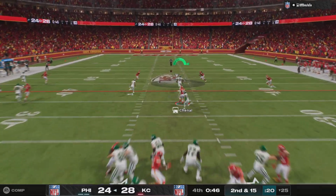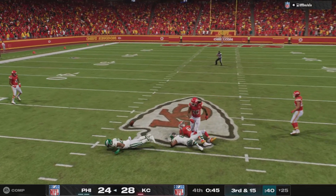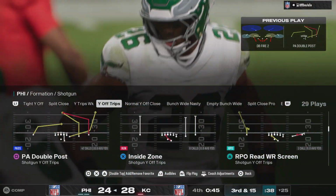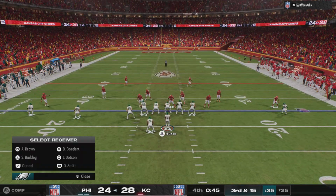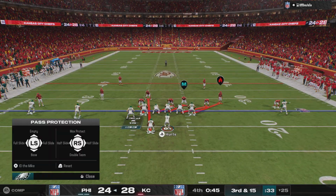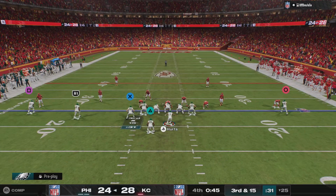To throw. And this throw incomplete. Now the defender all over him that time, but it's going to lead to third down. A tall task ahead of him here, needing a full 15 yards to move the chains.